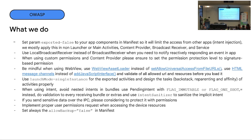Second one: if you use a broadcast receiver only within your app, consider using a local broadcast receiver instead. Third one: when you are using a custom permission, please ensure that you set the protection level to a signature-based permission. Be mindful when you are using web view.